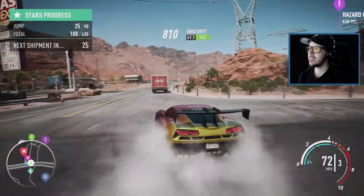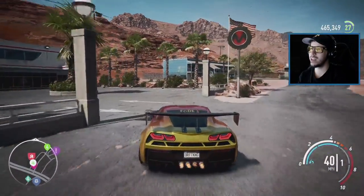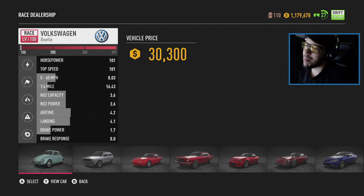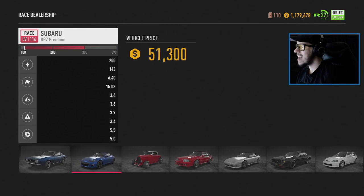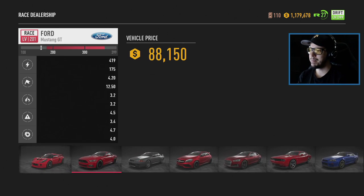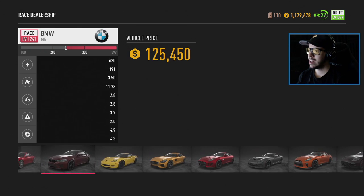All right. Over to the dealership right over here. The race dealership. We're going to buy it as a race car, of course. That's what we need to do. So let's enter the dealership here. There is a bunch of lovely cars that we could purchase, yes, but today's going to be all about the Lamborghini Huracan. Let's get over to it right now. Where is this bad boy?